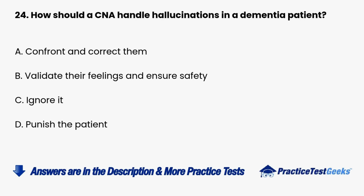24. How should a CNA handle hallucinations in a dementia patient? A. Confront and correct them. B. Validate their feelings and ensure safety. C. Ignore it. D. Punish the patient.